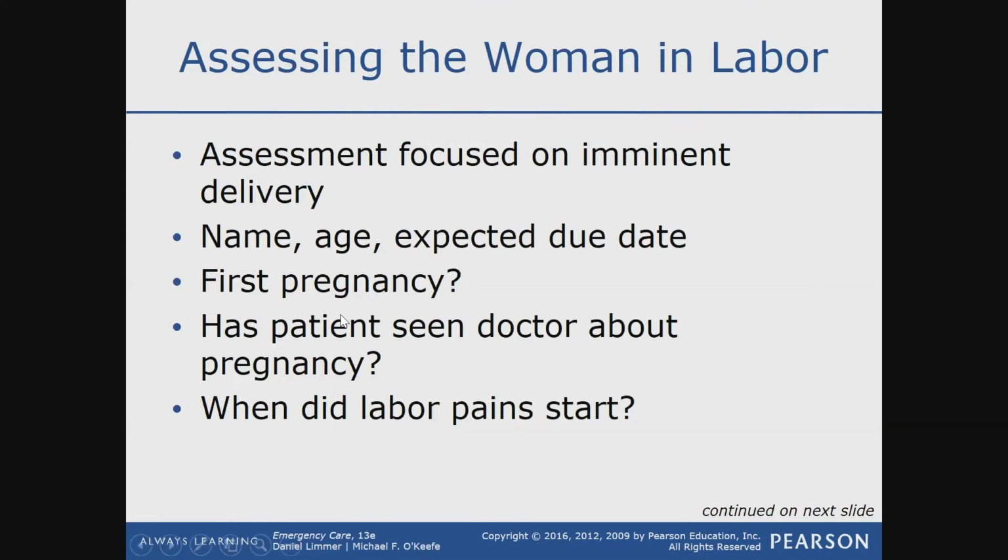The reason that whether it's the first pregnancy or not matters is because first pregnancies tend to take a lot longer than your second, third, or fourth pregnancy because the body's not adjusted yet, and it's the very first pregnancy, so it's going to take longer typically. So that's why that helps you out. Has patient seen doctor about pregnancy?